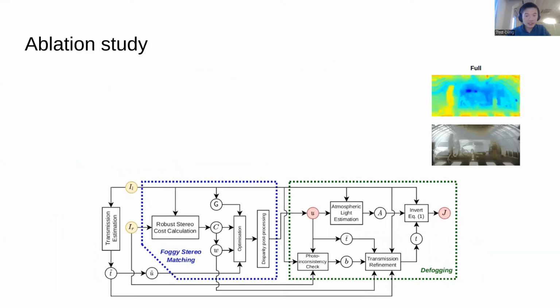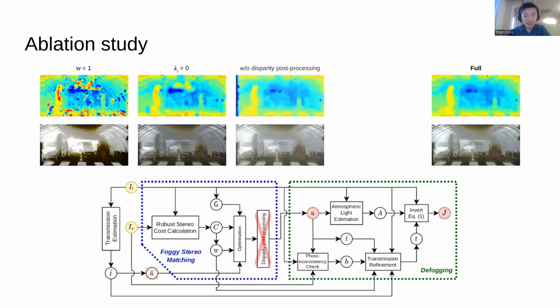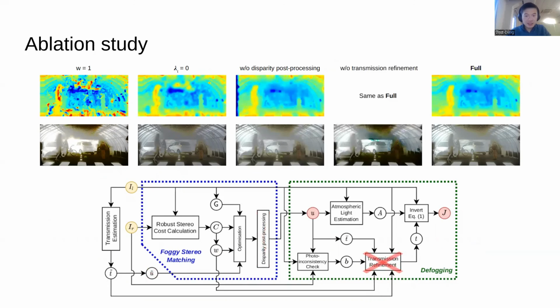We also conduct an ablation study by disabling modules in our system in turn and observing the impact on our system's performance. The key observation is that the anisotropic weighting scheme and the customized regularization term in our foggy stereo matching module greatly improve stereo matching results. The second key observation is that the transmission refinement module in the defogging module is able to suppress artifacts in the defogged image.